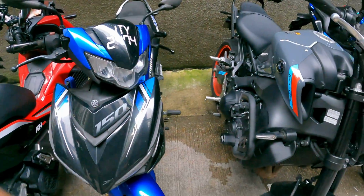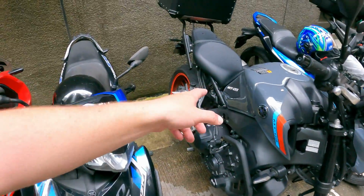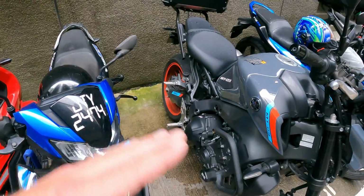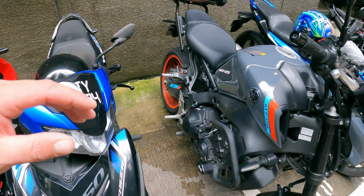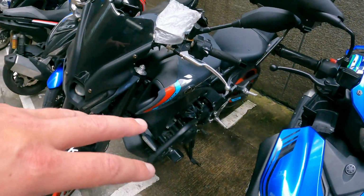MT-09, sweet, we're getting into a triple. So a triple 3-cylinder 900cc. I used to work in a shop that sold these, and I love triples. They sound the best, bar none. They are the best sounding bikes in the world. Any 3-cylinder bike.